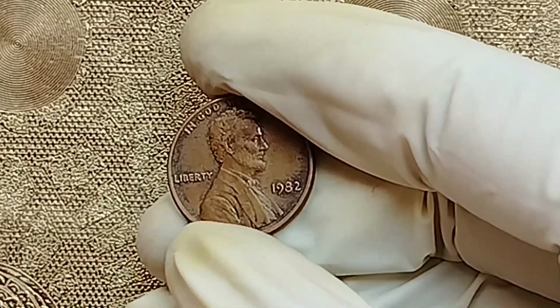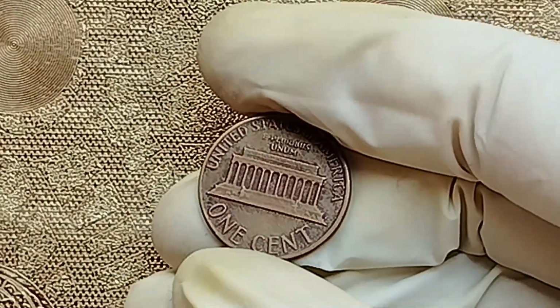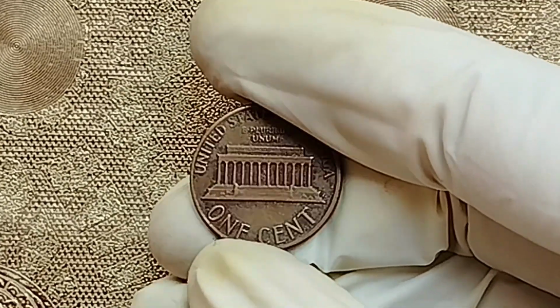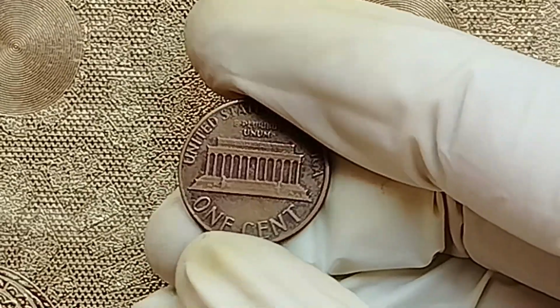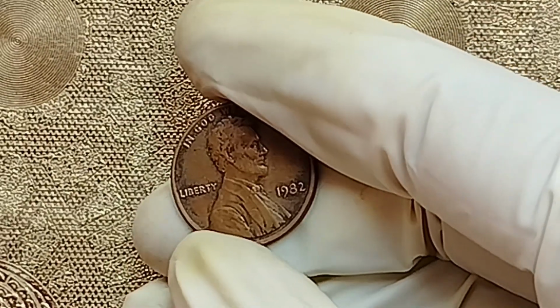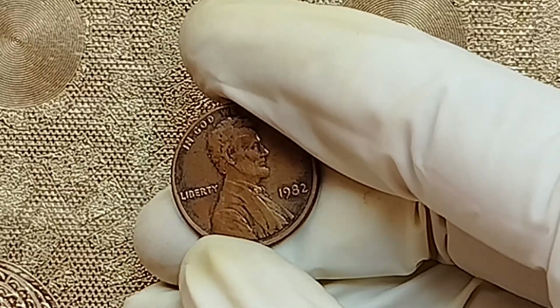Many people believe all 1982 pennies are valuable, but that is not true. Most are only worth a few cents. However, the rare combinations and high-grade examples can sell for impressive amounts at auction. Certain mint state coins have reached values in the thousands because of their rarity and condition. One reason collectors love this coin so much is the mystery surrounding it. Every year, thousands of people search through old penny rolls hoping to discover the famous rare variety.